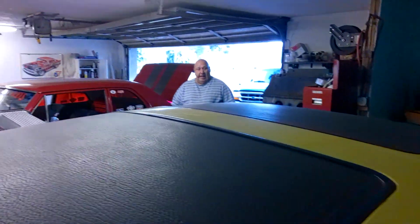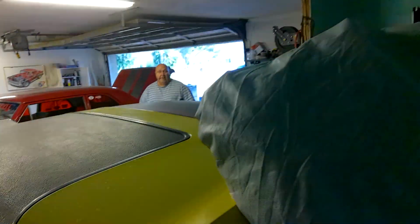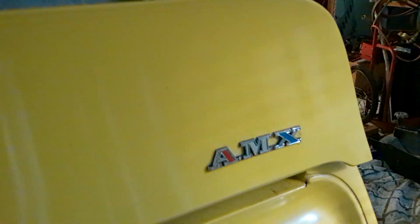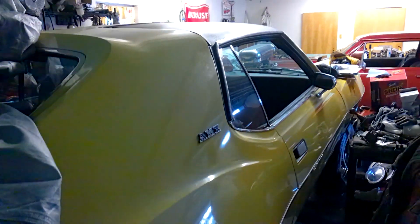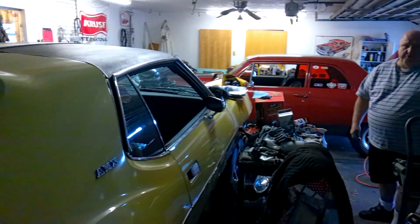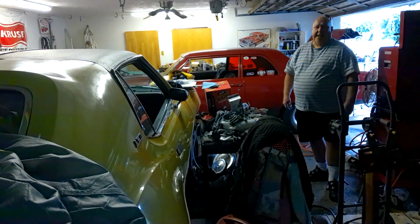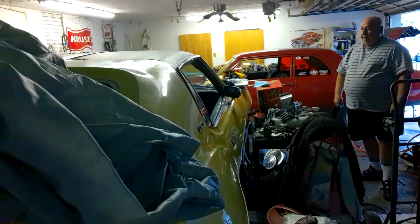Now this originally had a 401 in it, and it just had a standard 335 rear end and an automatic transmission. They used a transmission from Borg Warner, which is an early 3-speed automatic, and the Borg Warner transmissions were cast iron, really heavy. Unfortunately, they were really expensive to rebuild, and nowadays they're even worse than they were.